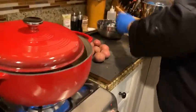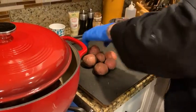Somebody's waiting. Yeah, Oliver's waiting for me to drop something. Well, I dropped rutabaga or parsnip earlier, and he was not having it.